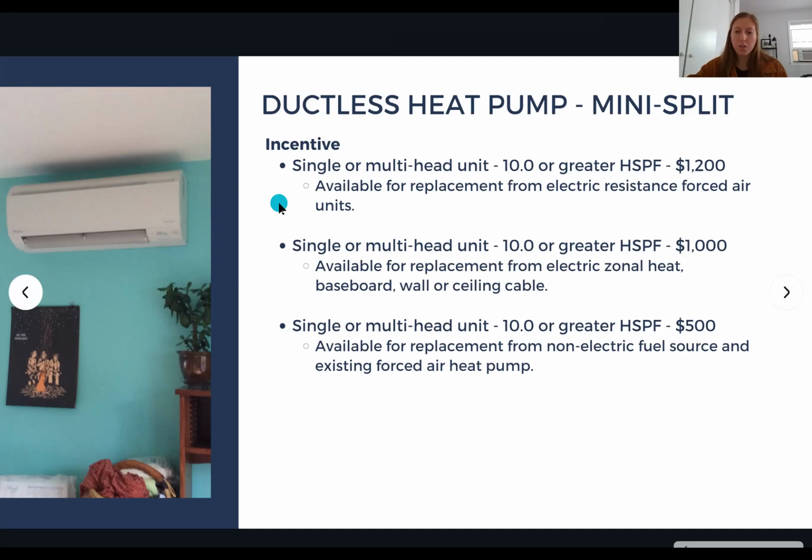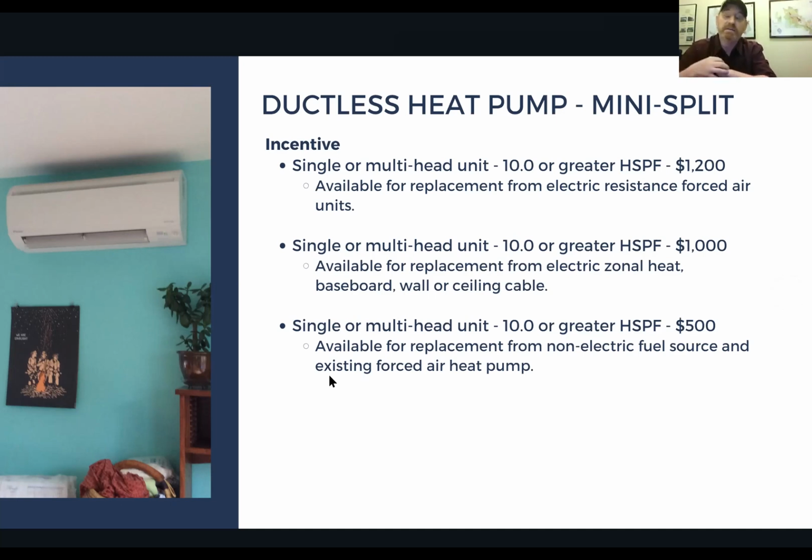I was going to say we have a question. Sure. Is the output from the ductless heater warmer than from a central heat pump? Yes, typically so. With the ductless heat pump, it's not uncommon to have the output temperature up in the neighborhood of 110 to even 120 degrees, much more noticeable heat. So yes.